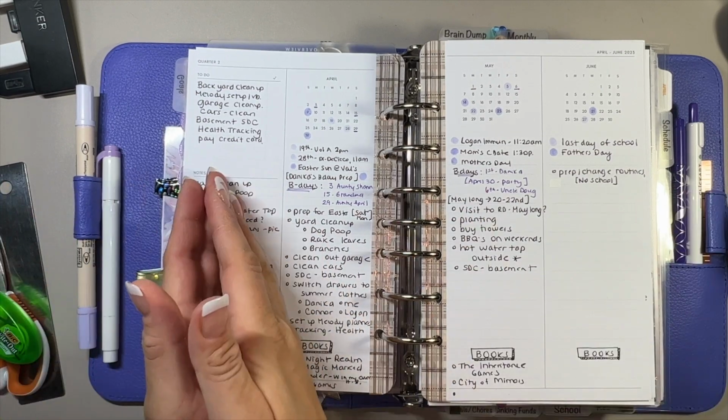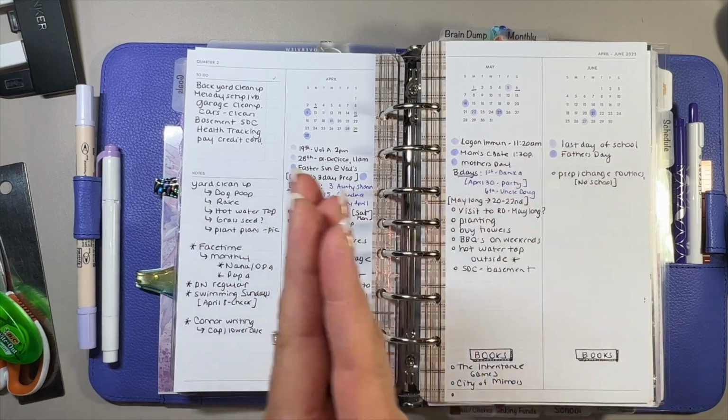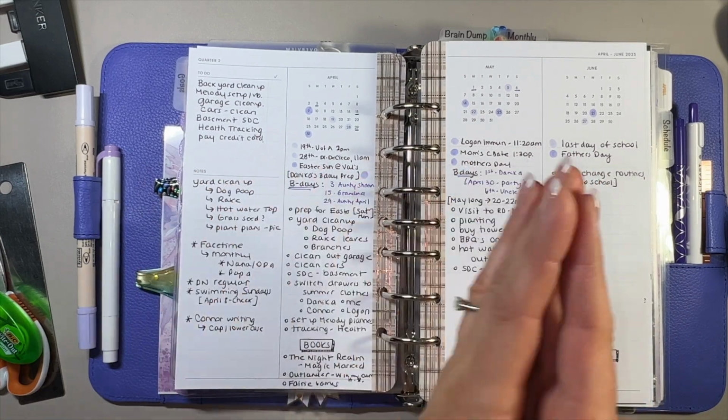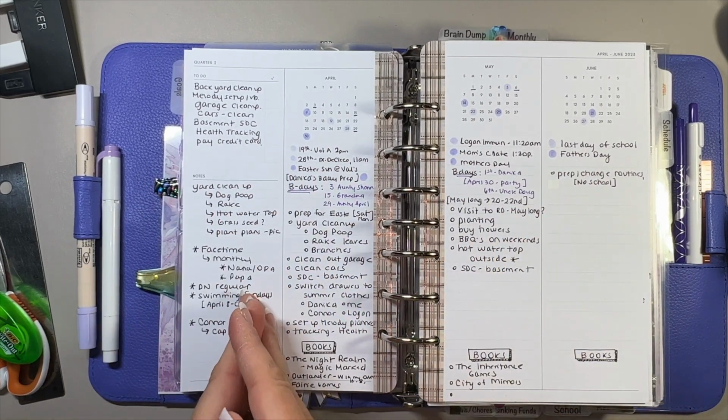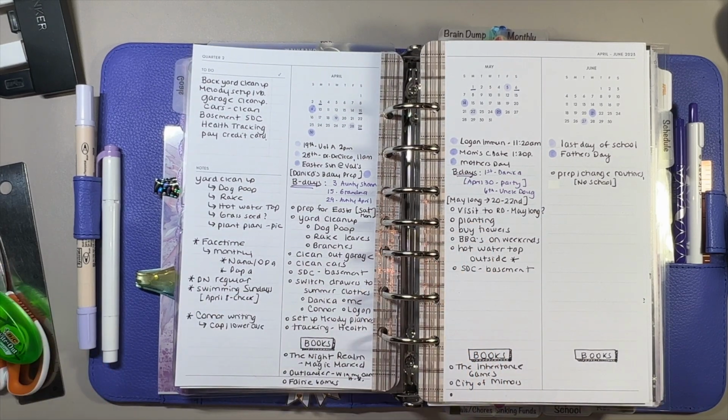So I have to take 2 puffs of my inhaler in the morning, two right before bed. I have to take one of my heartburn pills in the morning, one before bed. I take my birth control pill at 4 every day. Sorry if that's TMI, but we're done having children. And yeah, so I need to make sure that certain things happen every single day.